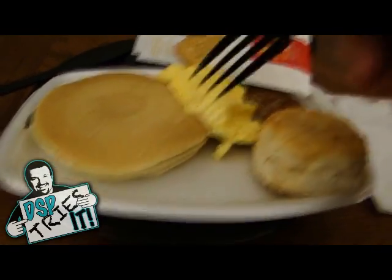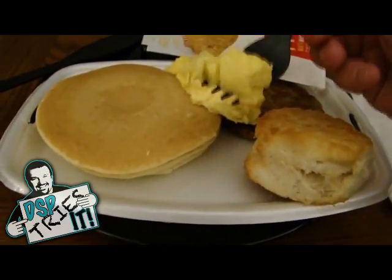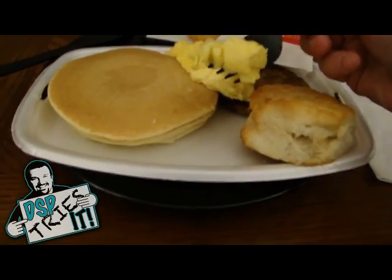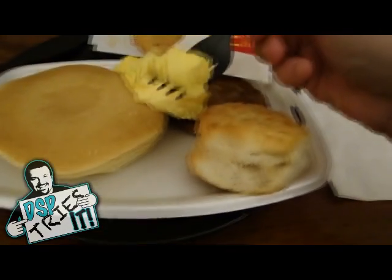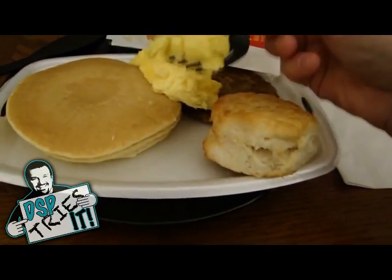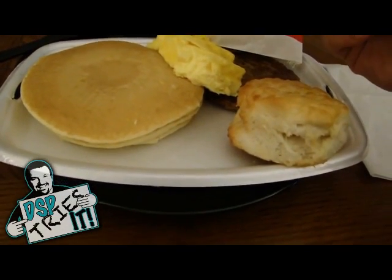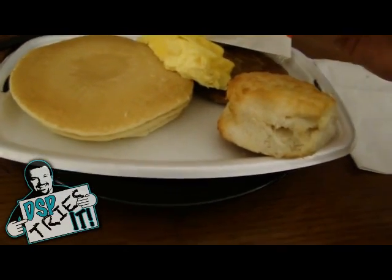The immediate difference I can tell you in the eggs is that these McDonald's eggs taste very bland. And that might be a good thing, because if you remember, the Burger King eggs had a nasty aftertaste. They tasted like they had salt and sugar in them, but they had this really bad aftertaste. These don't have any aftertaste. They just taste like a normal, bland scrambled egg.